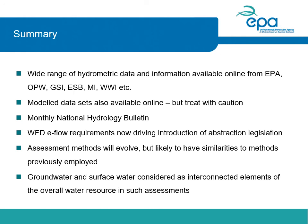The National Monthly Hydrology Bulletin is now also available online, and it's a very valuable resource for getting an instant snapshot of current or preceding antecedent conditions. I think there's also an RSS feed shortly coming out, and that'll be shared on social media, so you'll be able to sign up for the monthly bulletin and it will drop automatically into your inbox each month, which should be quite useful. So keep an eye out for that on EPA Twitter and Instagram.